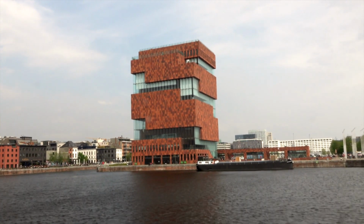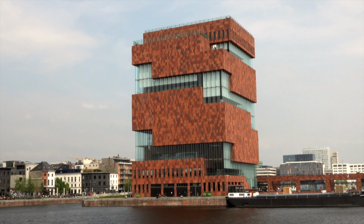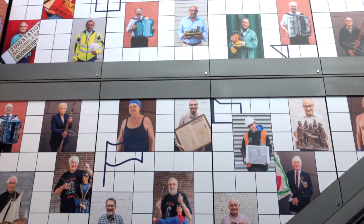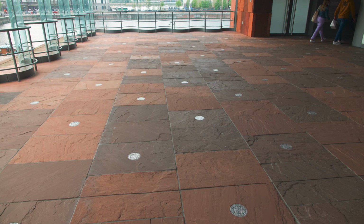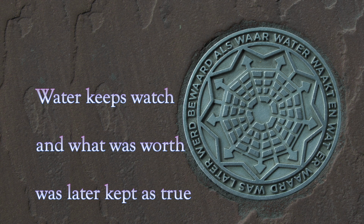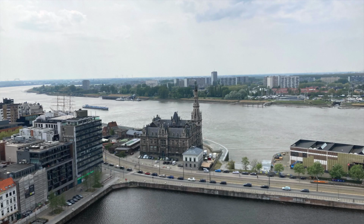I visit the museum by the stream. This box-like construction contains exhibits telling an innovative story about the city of Antwerp in the world and the world inside the city of Antwerp. These little plaques are scattered on the floor. The best translation I can get is, "Water keeps watch, and what was worth was later kept as true." Sixty-five meters above ground level, there is a panoramic viewing platform. This building is imaginatively called the warehouse.